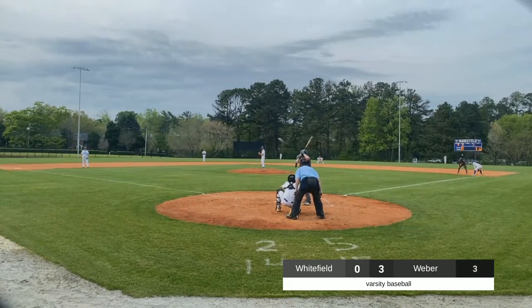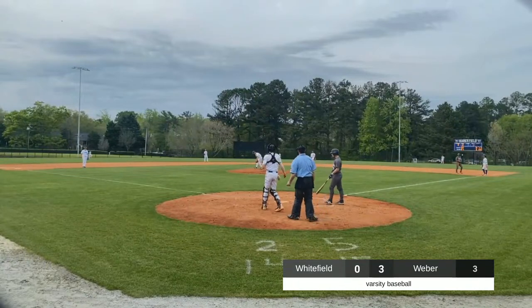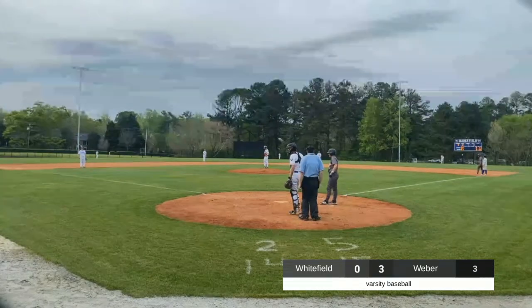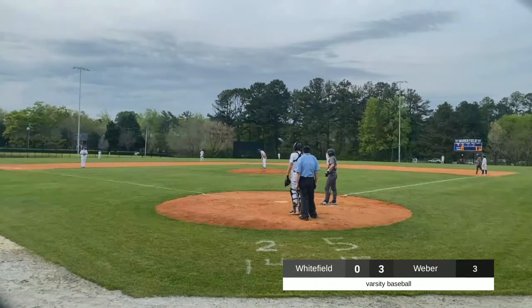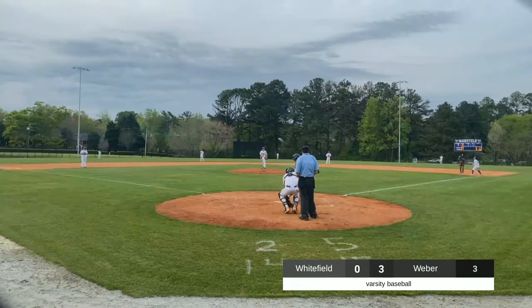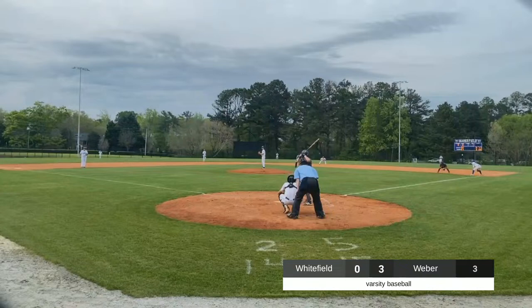I would make Goodhart throw a strike here. Let's see what he can do. And there it is. 3-1, spoke it into existence. 3-1 the count for the senior catcher, Ryan McClellan. There's one down and the man at first that's got to do laundry by tomorrow is Wyman Shaheen.